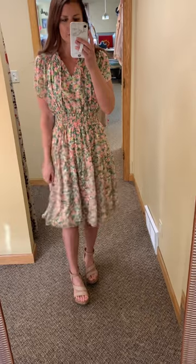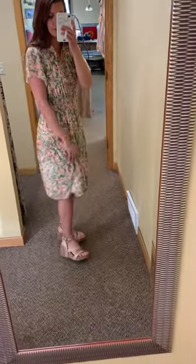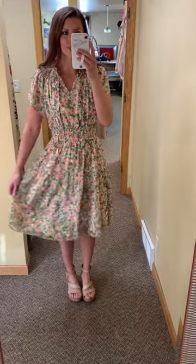And then the waist is super stretchy. It has a little bit of smocking. I have on a small and it hits right at the knee, or a little bit below the knee. So I'm like 5'5" for reference, and I just paired it with our new Blowfish wedges. Super cute. This would be gorgeous for Easter, any showers, or weddings.